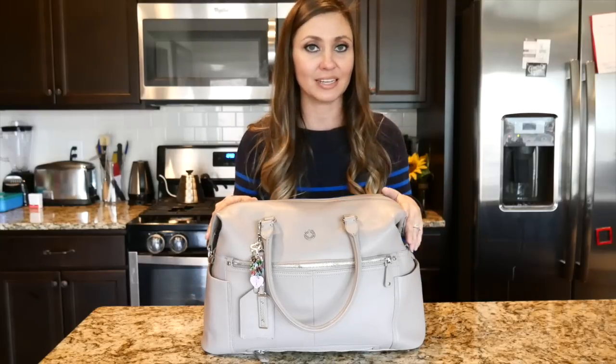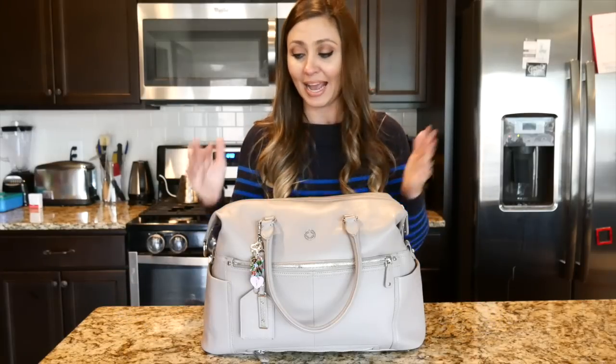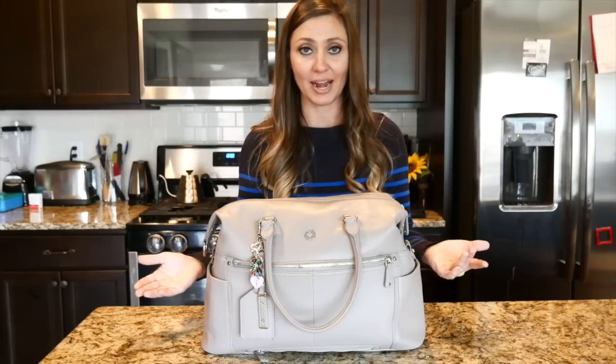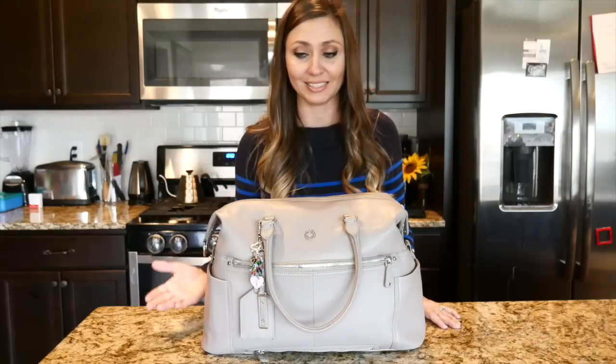I have scraped this against the side of my car and gotten dirt all over it, and it wiped right off with a wet rag. I have scratched it and was able to buff it right out. It's going to stay looking nice for a very long time because it is leather.